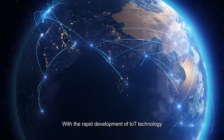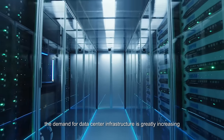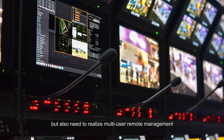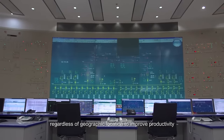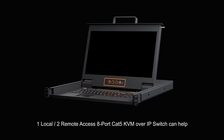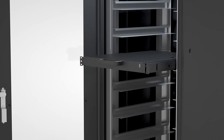With the rapid development of IoT technology, the demand for data center infrastructure is greatly increasing. Administrators not only need to maintain their data center at any time, but also need to realize multi-user remote management, regardless of geographic location, to improve productivity. Kinan HT6708, one local, two remote access, 8-port Cat5 KVM over IP switch can help.